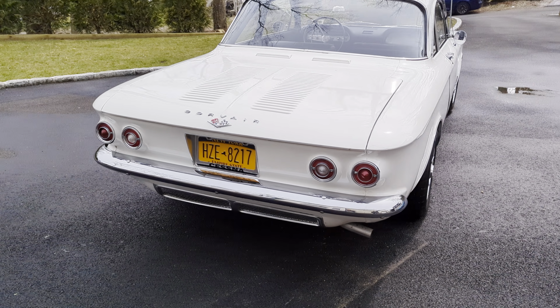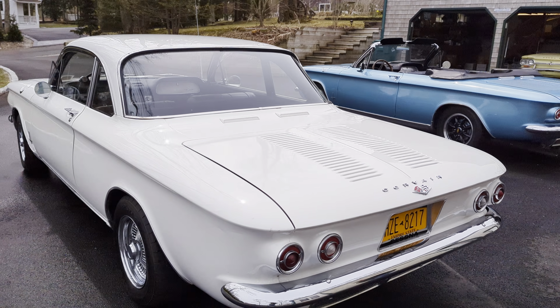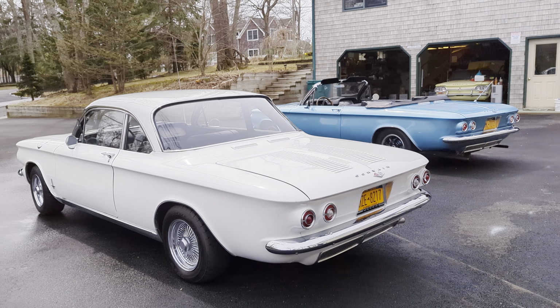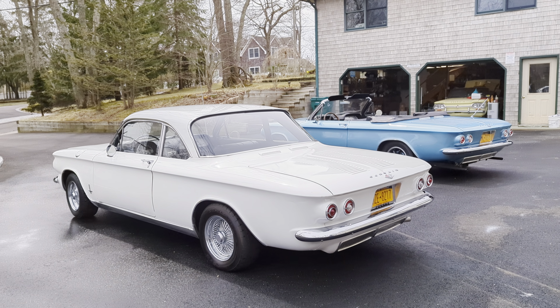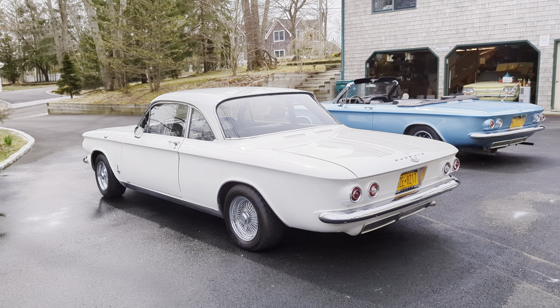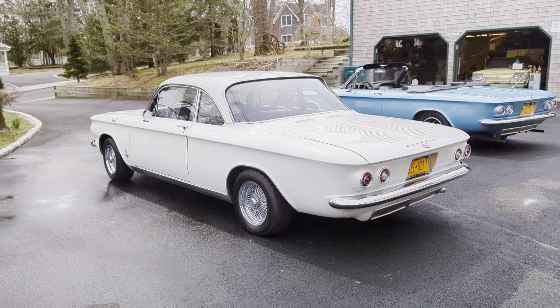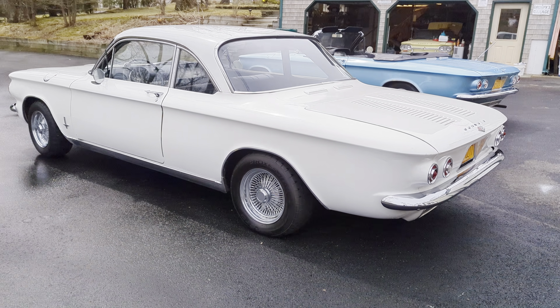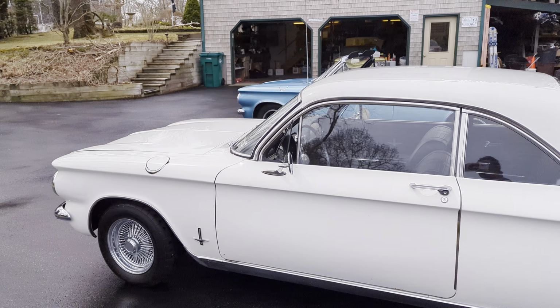Cool, man. Such a unique style. She's a beauty. Man, you know everything about Corvairs, huh? I love this car. I know every nut and bolt. You could show me any nut and bolt and I know where it goes. It's a passion, though. Really cool. You got that 64 Spider turbo in there. It's pretty cool.